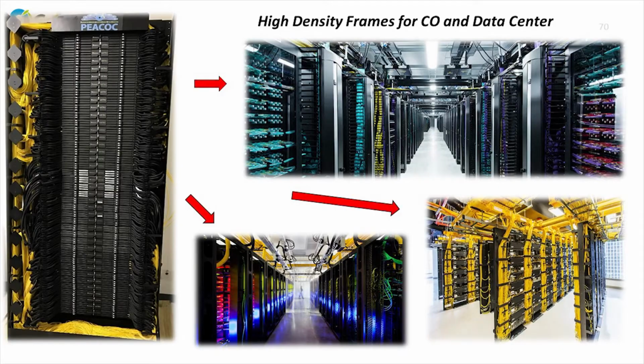And the last thing is you have the big data center, central office, and we have the Peacock frame. Every single function can be embedded into it. And this is a jigsaw puzzle that can be optimized. Any application you want, we can put into that.